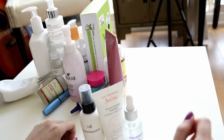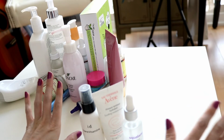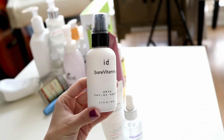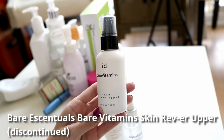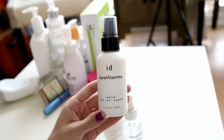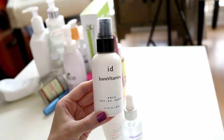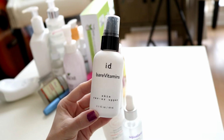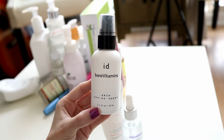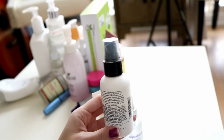And lastly, I just have a couple of products I want to talk about that I'm putting on hold and not using in this routine for now. I think it's from a brand called Bearceuticals or something. It's the Bare Vitamins Skin Rev-er Upper. I bought this in the fall, or maybe last summer, from Winners, and it was like $8. As far as I understand, this product is discontinued. I'm not too upset about that because I don't really think this did much for me.